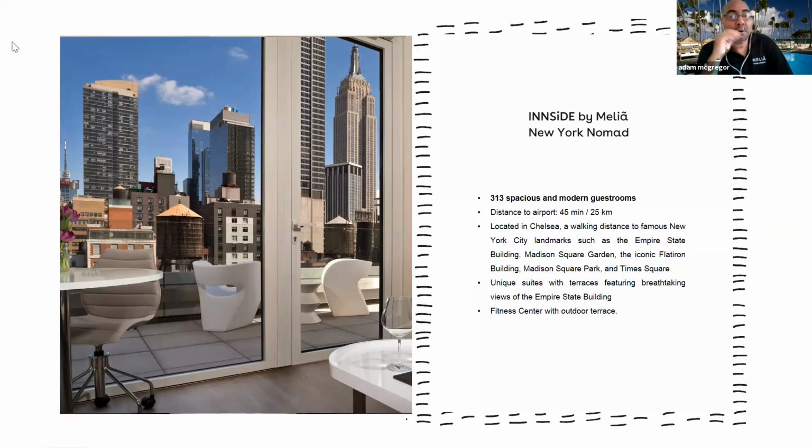If you're staying on the south side of the building on a high floor, you will see the Freedom Tower. It's a spectacular sight, and it's close to everything, basically. It's close to Madison Square Garden. Walking distance from Madison Square Garden, walking distance from Penn Station, the train station. Fifth Avenue shopping is right there. We're just south of Times Square, maybe about 12 blocks or so. So everything is in a central location, walking distance, easy to get around.